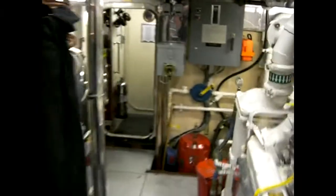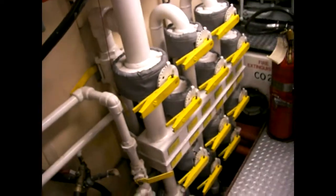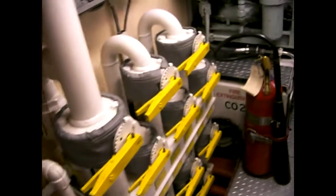So anyway, if you want, I'll take you around the outboard sides real quick, and show you what it looks like around there, show you some ROs and stuff. This is our fuel manifold right here. This is where we shift all the valves to transfer fuel from our storage tanks to our usage tanks.